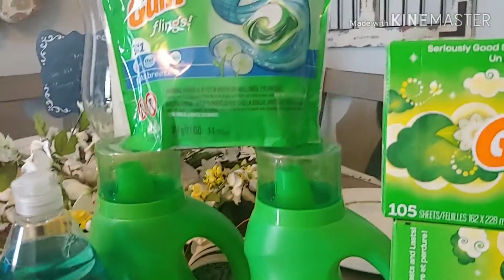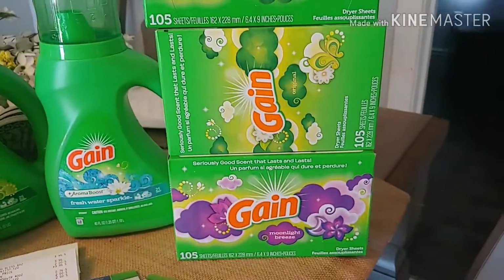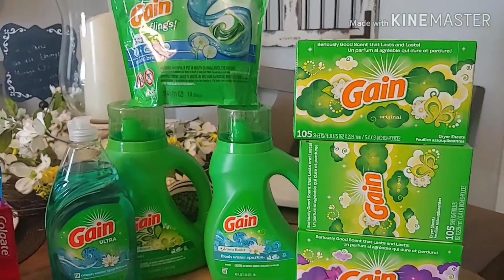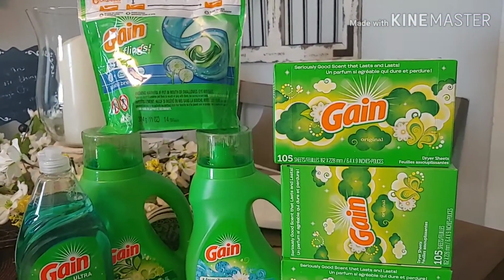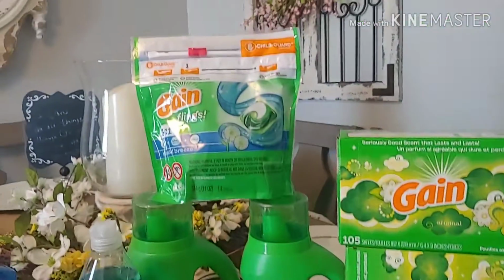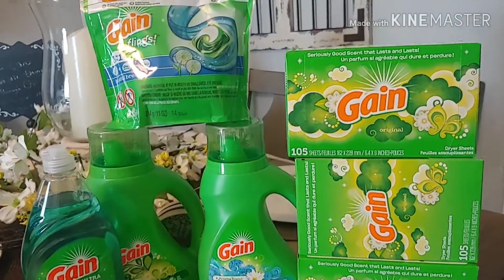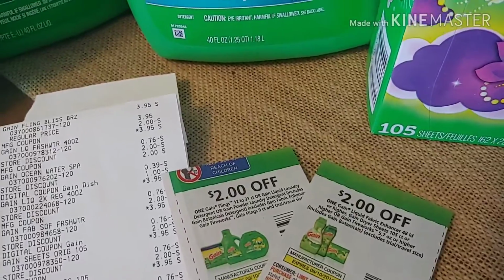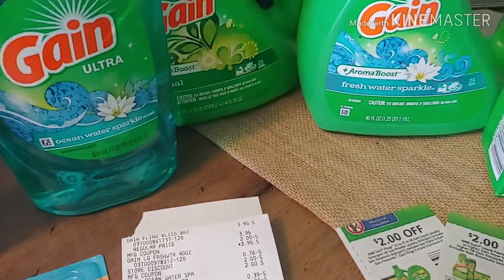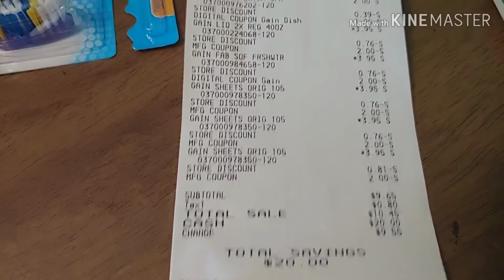So I picked up two Gain detergents, one Gain pod, and three of my Gain fabric softener. Every store is going to be different on the minimum of coupons they will allow. My store scanned them and I had digital, so mine were mixed with digitals and paper. Digital for my Gain dish soap, a digital for my pods, and I think that was it. And so I used paper coupons, and these here that came out this past week, for the rest of the items. I ended up spending $9.65 with a savings of $20.